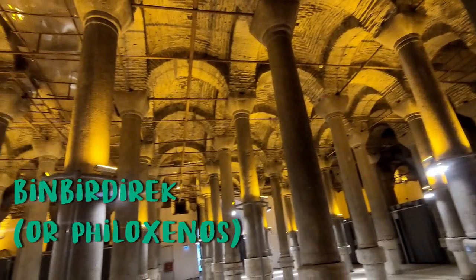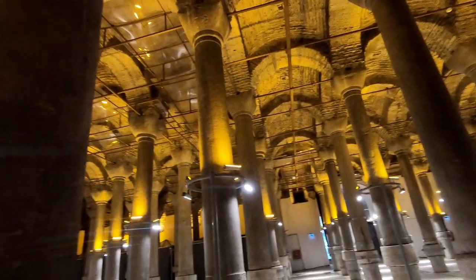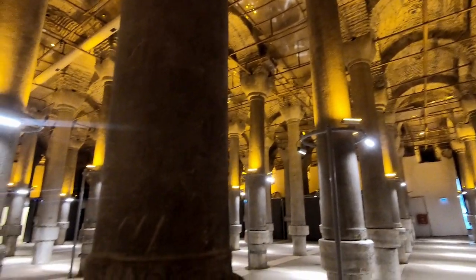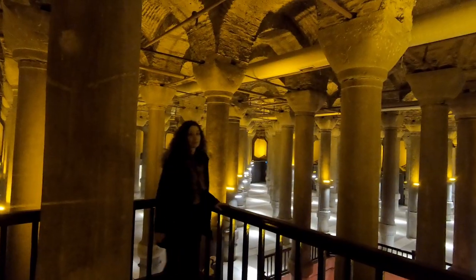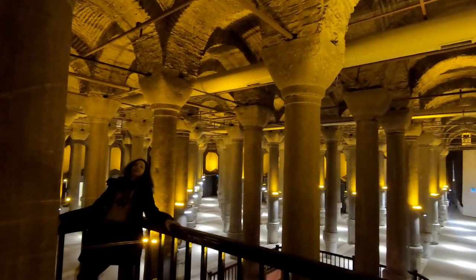This is the Binbir Direk cistern. In Turkish, this means 1001 columns. Well, actually, it doesn't have so many, but Turks like to be dramatic. It has around 240 something. So as you can see, this place is pretty cool. So often they organize events here, fashion shows, concerts, and other cool stuff.